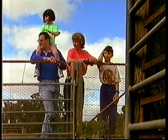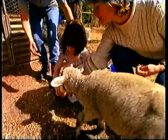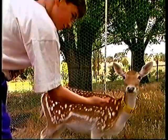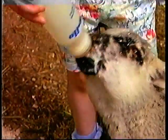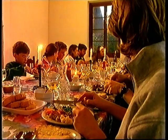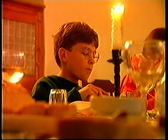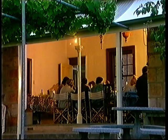And of course, if there's one thing guaranteed to keep children amused on holiday, it's animals. With the delights of the outback ahead of us, animals were to become quite a theme of this holiday. He's got it all over his face. At dinner that evening, we were quickly made to feel part of the family, sharing a home-cooked meal on the terrace alongside the other guests.